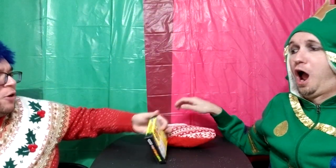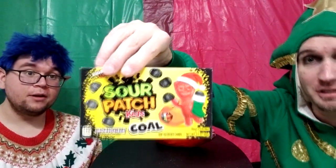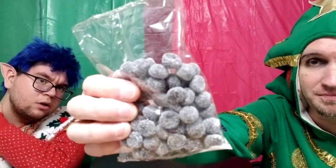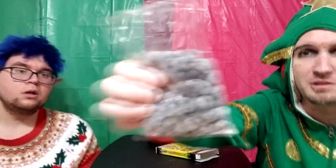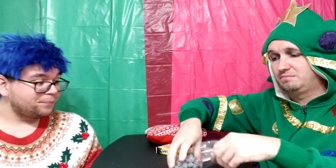More sour. I love Sour Patch Kids. These are Sour Patch Kids black raspberry flavored. Oh, I thought they'd be bigger. These are tiny. They look like sugar-coated chocolate chips. They look like the Junior Mints. They don't taste sour. They're supposedly black raspberry.